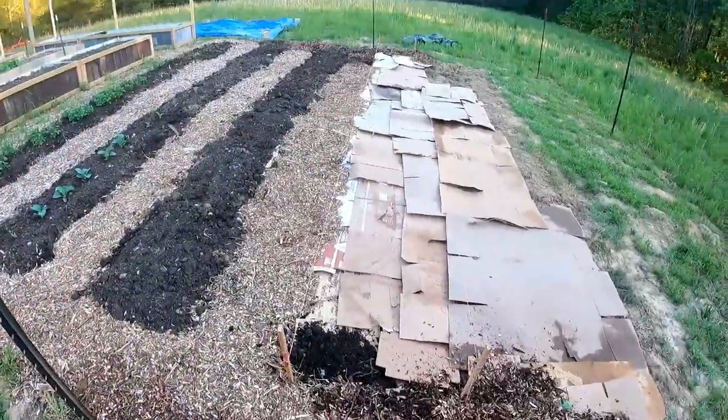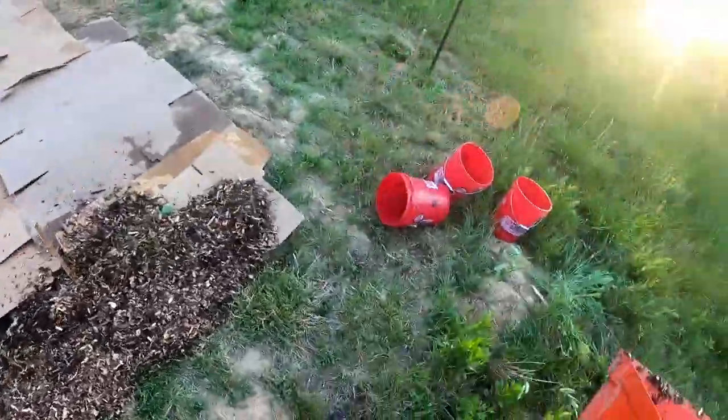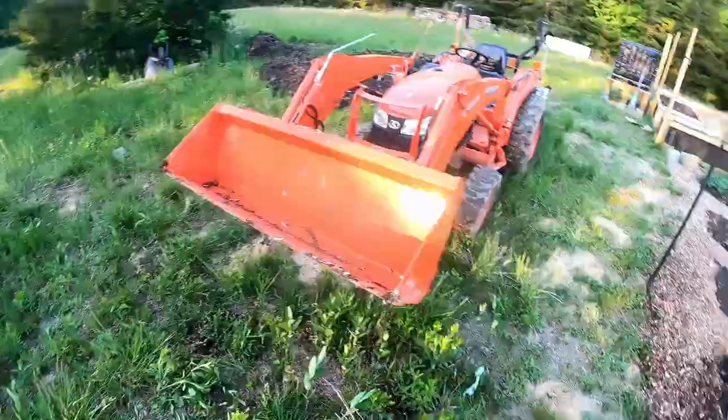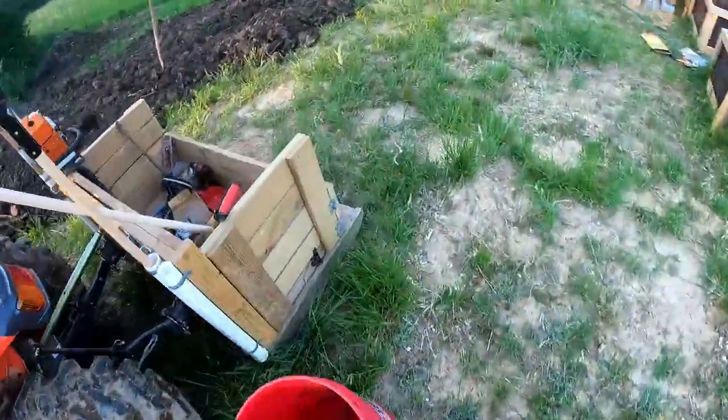Okay, all the wood chips are down. Now I just need to put in another lane of compost. I think I'll use the wheelbarrow. Seems to be the easiest.